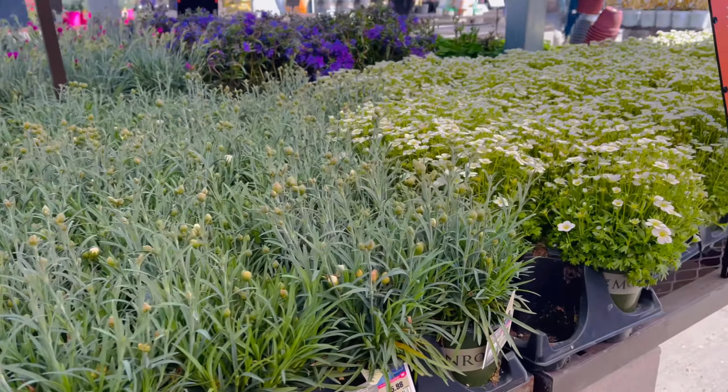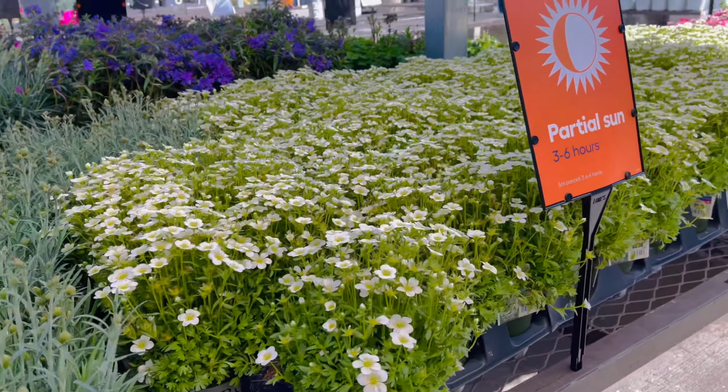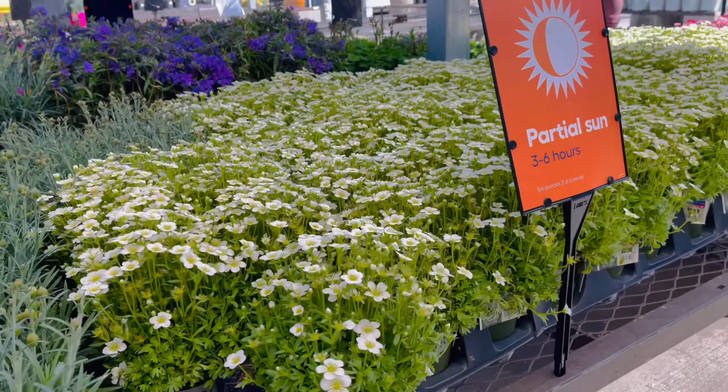Then we have saxifrage. I don't know if I'm pronouncing it correctly. Please comment if it has to be corrected. I'm always happy to learn new things.